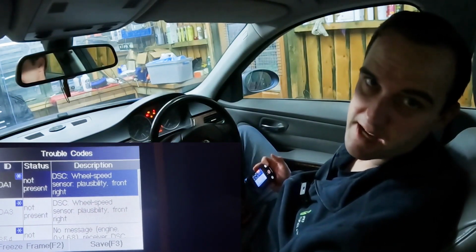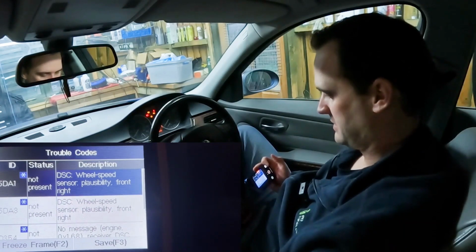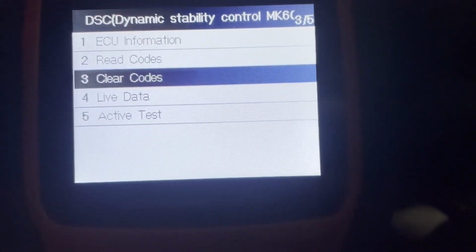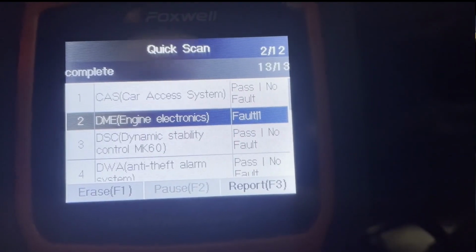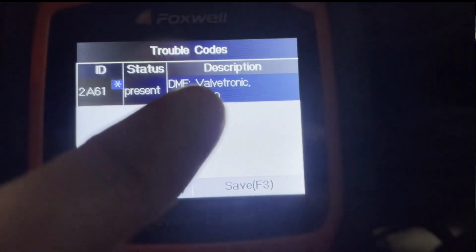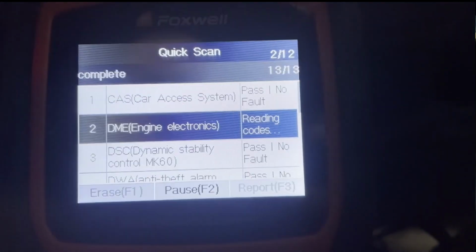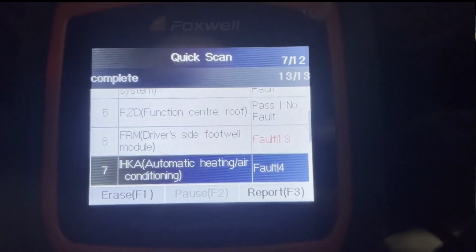So that's what I need to get, I reckon, a front right wheel speed sensor. We'll get that fitted and hope that cures the problem. But in the meantime, I can just erase the codes. So that's cool, happy with that. Let's just go in the other computers now and see what codes are there. See, valvetronic adaptation in the engine ECU. So let's see if we can learn the valvetronic motor.